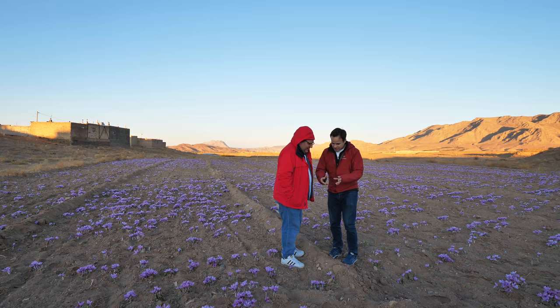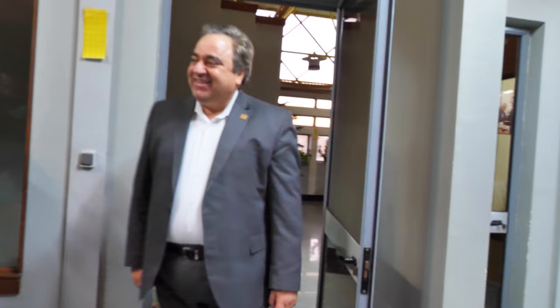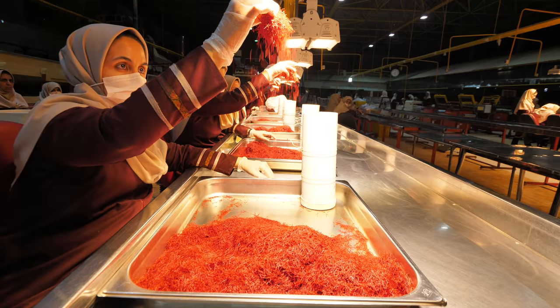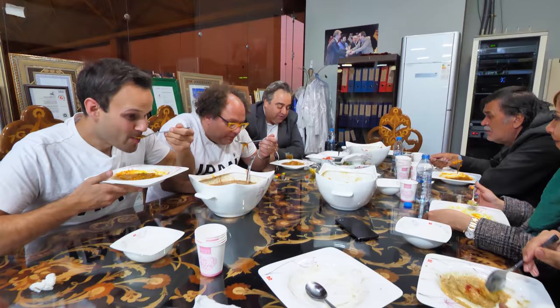Exactly. And we've been traveling for the last almost 10 days, and a lot of the food that we've been having has had this in it. You know what we think? We think saffron is a gift from God. Oh, really? Yeah, because you can't grow it anywhere in the world. So we're gonna take a close look here, and then drive to the Saffron King's factory. Yeah, we're gonna meet Mr. Shariati. He's the real king of saffron, and we're gonna see his factory and how they process the saffron. And he's gonna cook us a big lunch. Yeah. Let's do it.